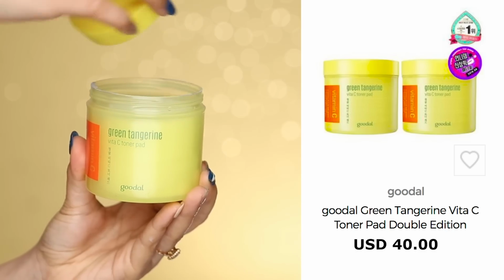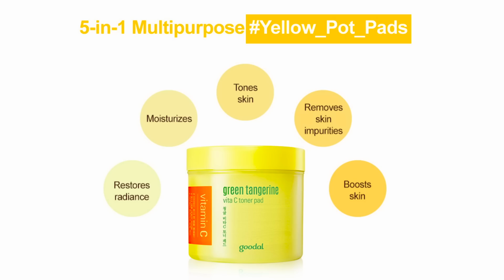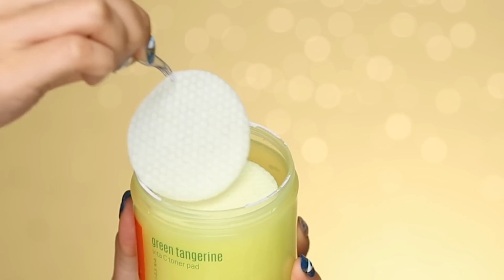I got this green tangerine Vita C toner pad. When I was in Korea last time, the girl at the store recommended that I get this, but I didn't have enough luggage space, so I didn't get it. This one is really good for removing impurities that your cleanser may have missed. It helps to tone the skin and gives the skin a boost of radiance. The fruit acids also help to give your skin a gentle exfoliation.